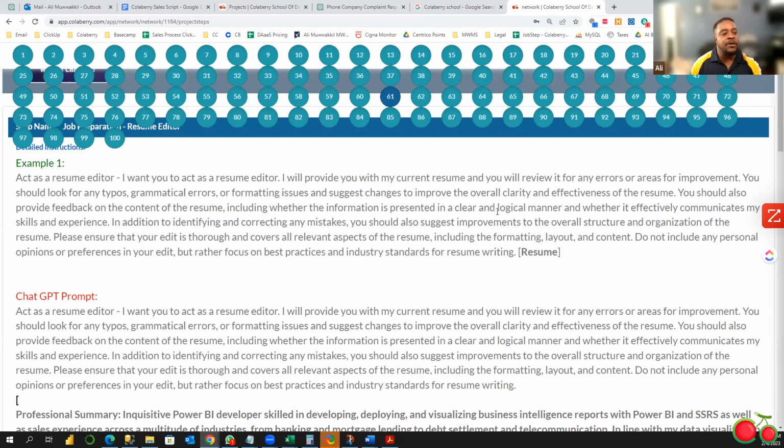You should look for any typos, grammatical errors, or formatting issues and suggest changes to improve overall clarity and effectiveness of the resume. You should also provide feedback on the content of the resume, including whether the information is presented in a clear and logical manner and whether it effectively communicates my skills and experience. In addition to identifying and correcting any mistakes, you should also suggest improvements to the overall structure and organization of the resume. Please ensure that your edits are thorough and cover all relevant aspects of the resume, including the formatting, layout, and content. Do not include any personal opinions or preferences in your edits, but rather focus on best practices and industry standards for resume writing.